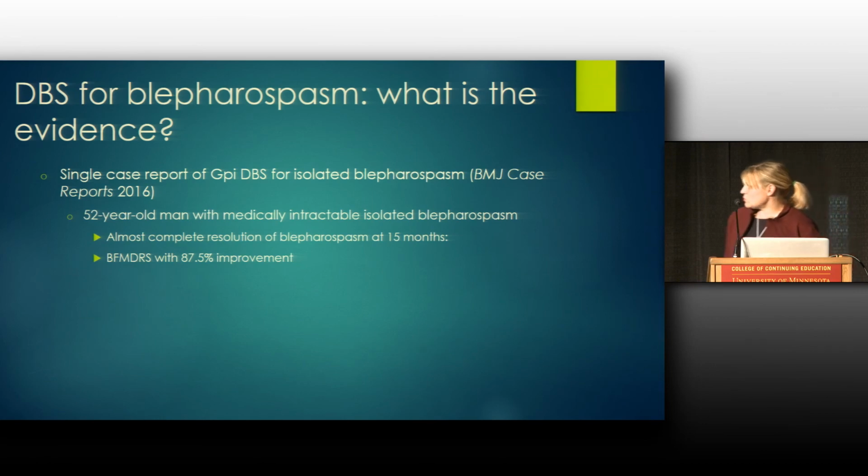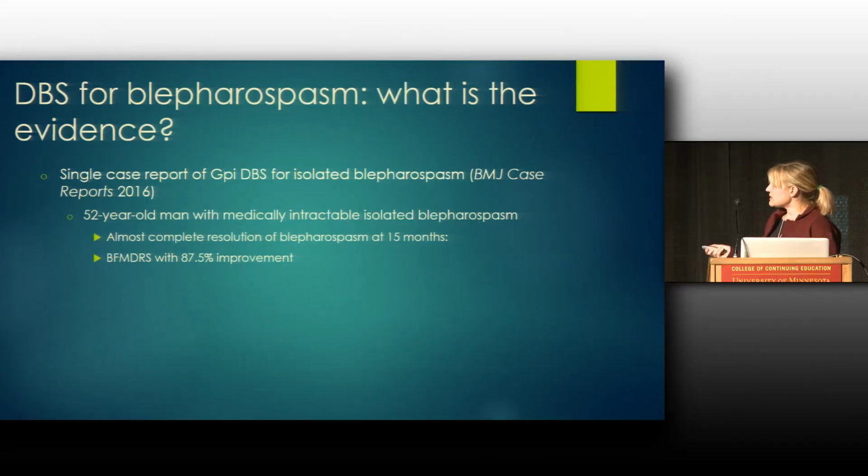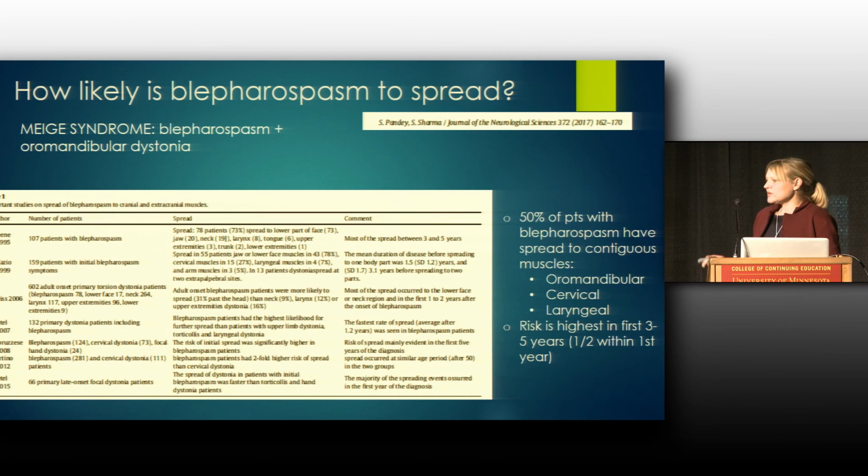So for blepharospasm, what's the evidence? We have a single case report from 2016 for isolated blepharospasm. This was a 52-year-old man who had medically intractable blepharospasm. He had 88% improvement of the eye spasms at 15 months, so not a lot of information, but that's hopeful, I suppose. But the important thing is, where do I enter into seeing people with blepharospasm who might be considering more advanced therapies? It's people with Meige syndrome, and as Dr. McClellan said, 50% of people with blepharospasm spread to contiguous muscles, so oromandibular, cervical, laryngeal, with earlier onset carrying the highest risk.